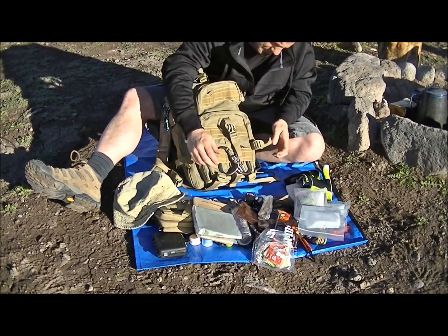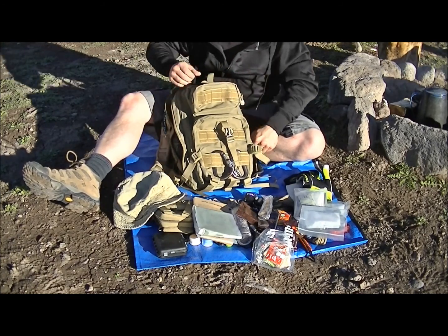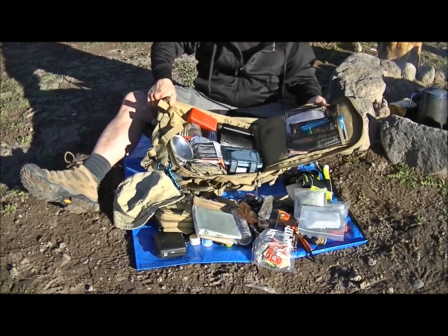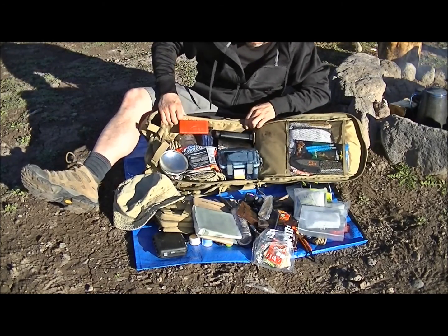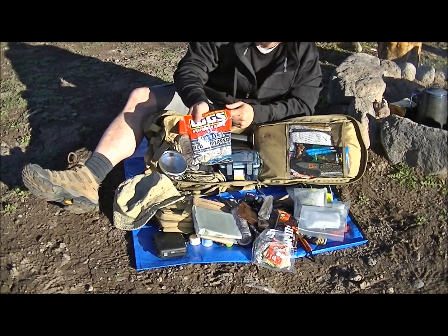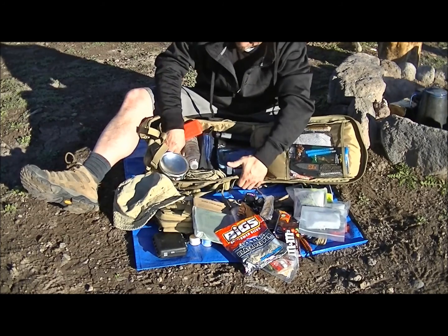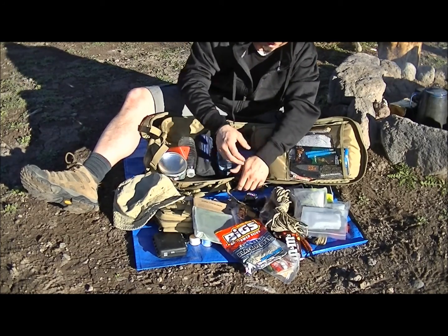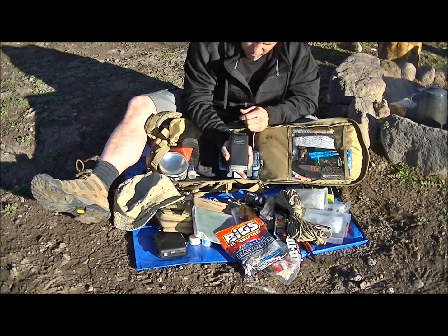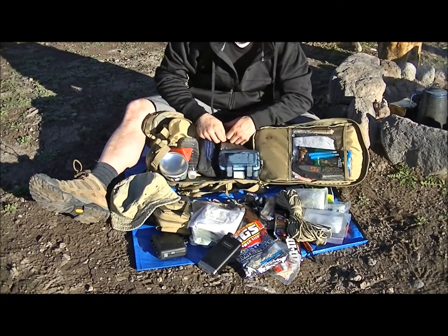I'm going to open up the main pack right here. Show you what I carry in here. So this is kind of where it gets down to the good stuff. How much you can see of that. Black pepper and sea salt, sunflower seeds. Those are always good to chew on while you're hiking. More paracord. Got me a little flask here. I usually keep a little olive oil in this. Helps me out with the bannock. So we're good that way.